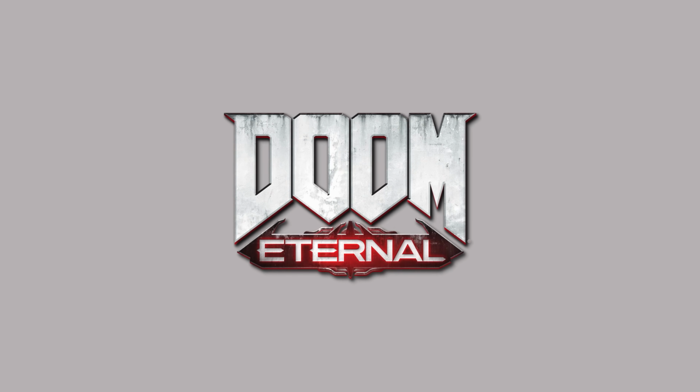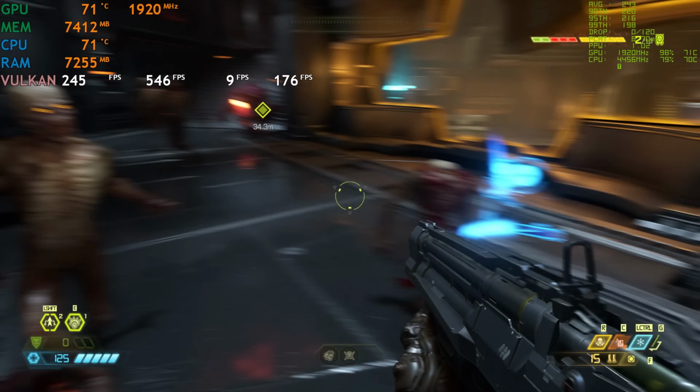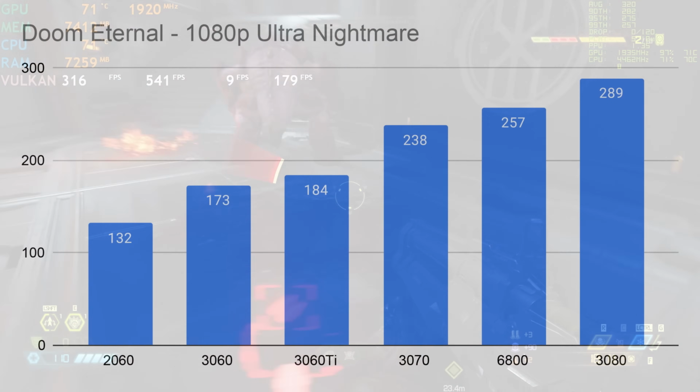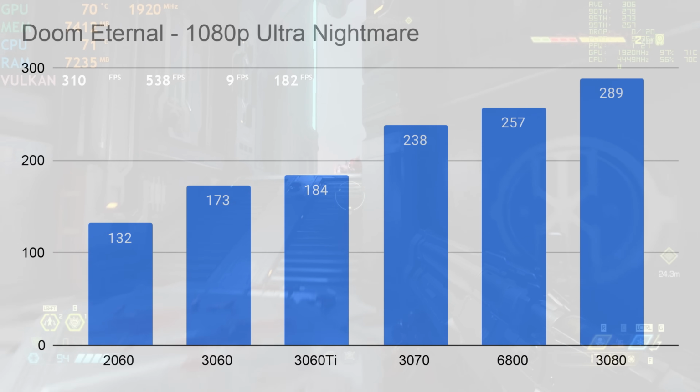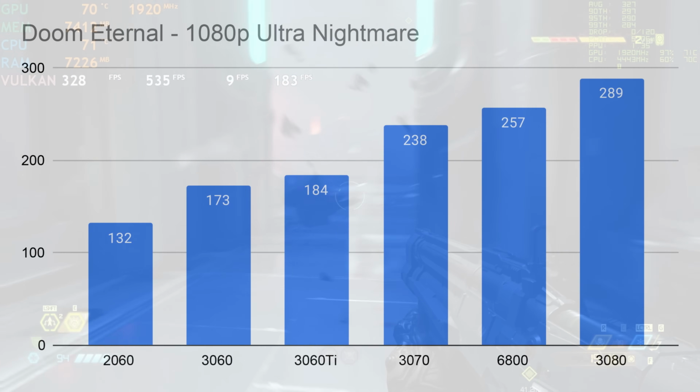We also tested the likes of Doom Eternal, and while this game has no ray tracing support, its straight rasterization is a really good test, and it pushes cards to the limits, especially when you consider that there's no ray tracing on this card. We see a really nice sloped incline here. The 3070 pulls out a phenomenal lead against the 60 Ti. It is a really weird pairing, these two.